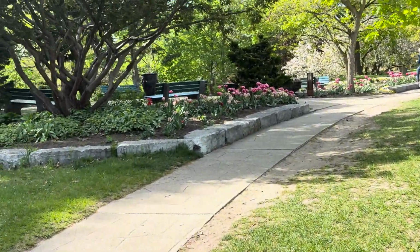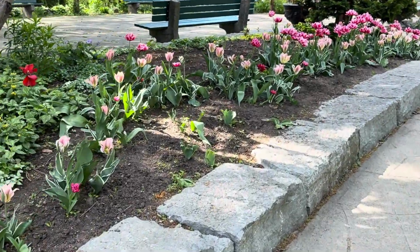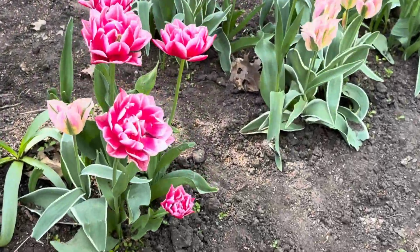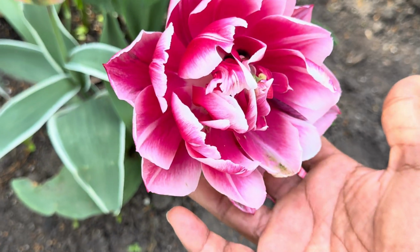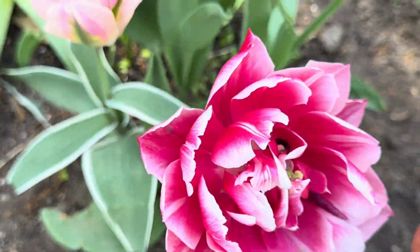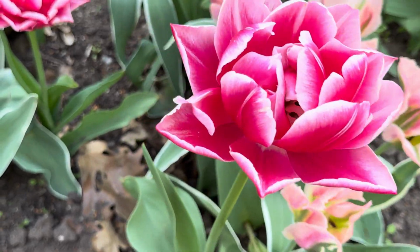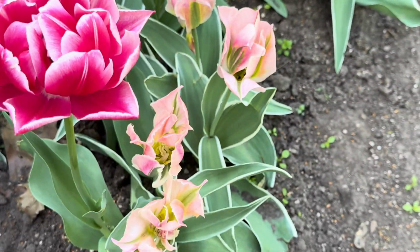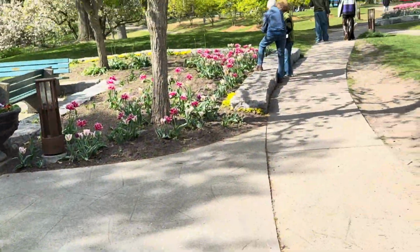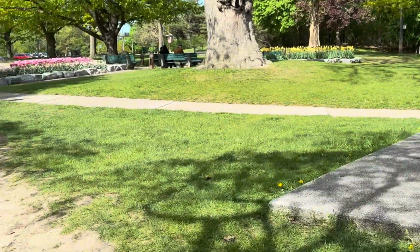And then more tulips coming. Look at these tulips. Oh my goodness. Are they even real? Oh wow. They are real. Look at this. Some bees inside. These are so real. Look how beautiful they are. It's kind of the end of the season for tulips, but look at other tulips coming up.